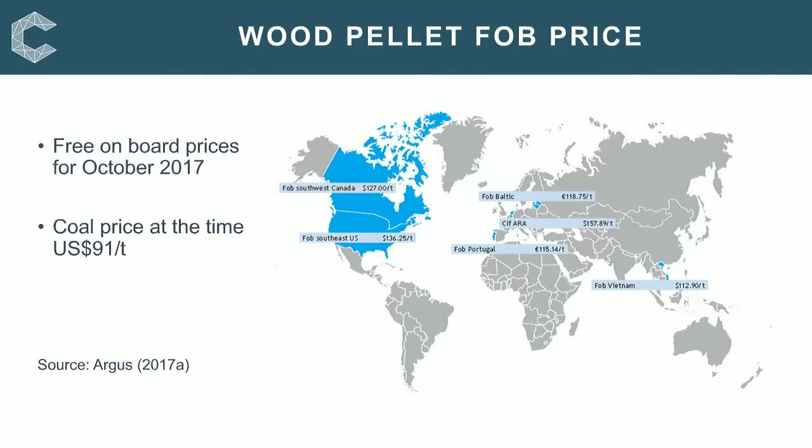So this was just a snapshot taken in October 2017 of global free on board prices. America is $136, Canada slightly cheaper, Europe is around about $140 per tonne, Vietnam, theirs is significantly cheaper at $112 a tonne, but they don't produce in the quantities that would be needed in an EU power station. Now, just for comparison, coal prices highlighted there at the time of $91 per tonne. But I should highlight again, this is on a mass basis and not an energy basis.